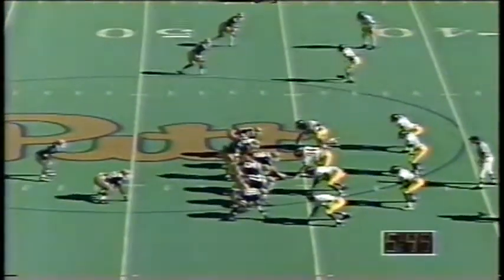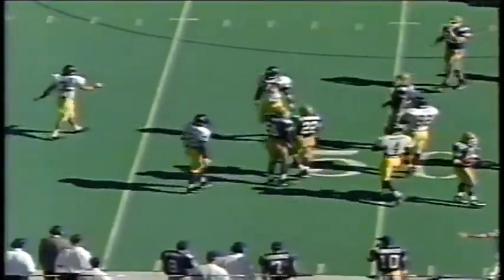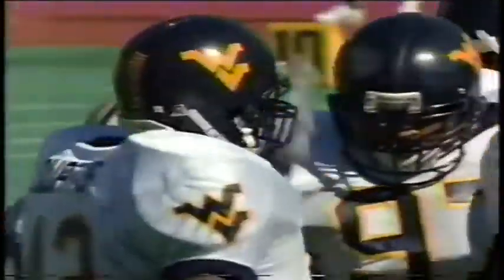Their front seven has been very active. Lost a yard on the play. Offset eye for Pitt. Showing blitz to come, the Mountaineers on the blitz to Tofoni. Oh, almost picked off by Canute Curtis. He got a piece. He knocked it down. It was a screen intended for Washington.